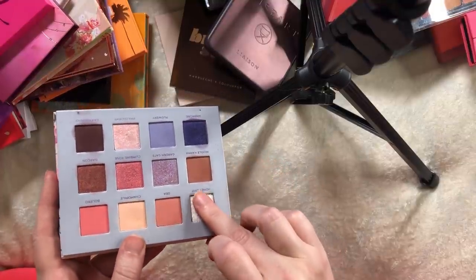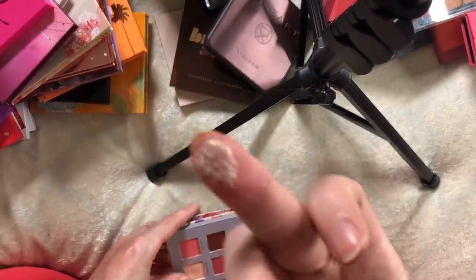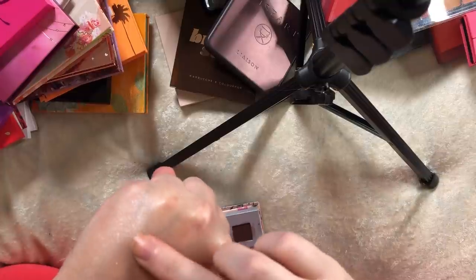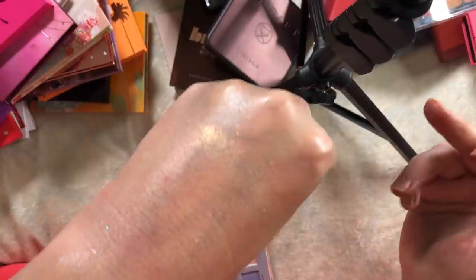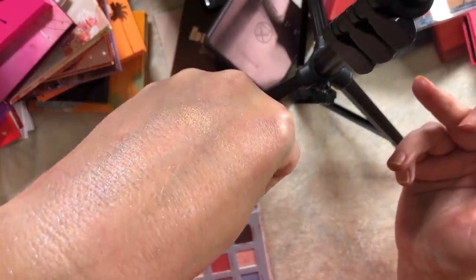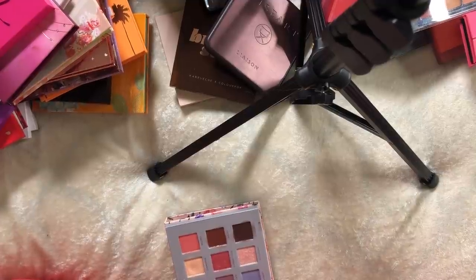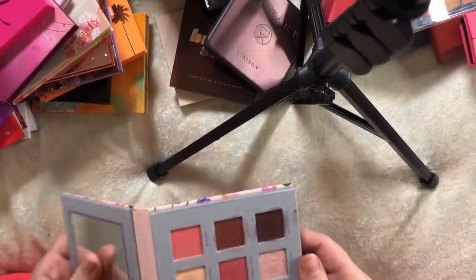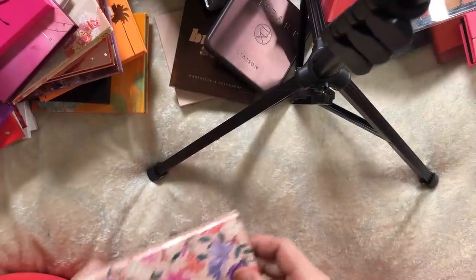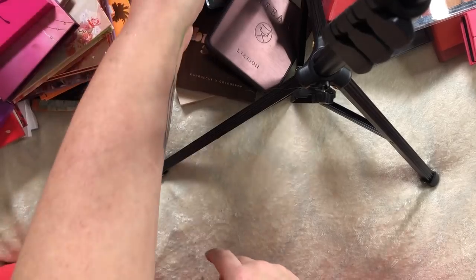This shade is really crumbly. See how crumbly that is? But something happens when you rub it back and forth, and it just becomes this soft... It's hard to describe. But it is an enjoyable shade, even though it's crumbly and weird. It's just a strange, strange texture. But I do enjoy this one. I don't use it that much anymore, but I do enjoy it.